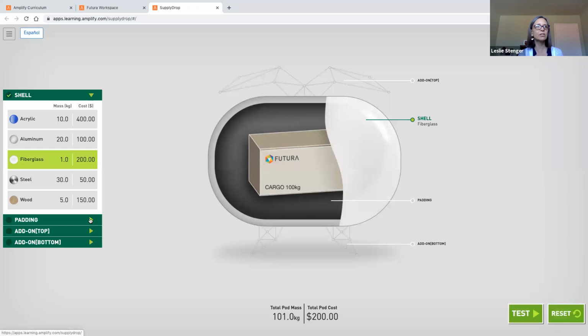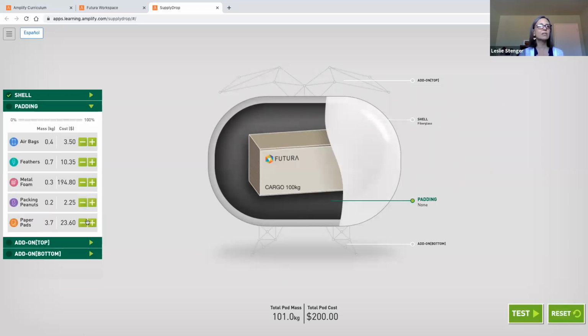Then I'm going to go down here and check out the padding materials that I can use. And so you can see there are a number of different options for padding, but I see that good old packing peanuts are the lowest mass. So I'm going to fill my pod with packing peanuts.